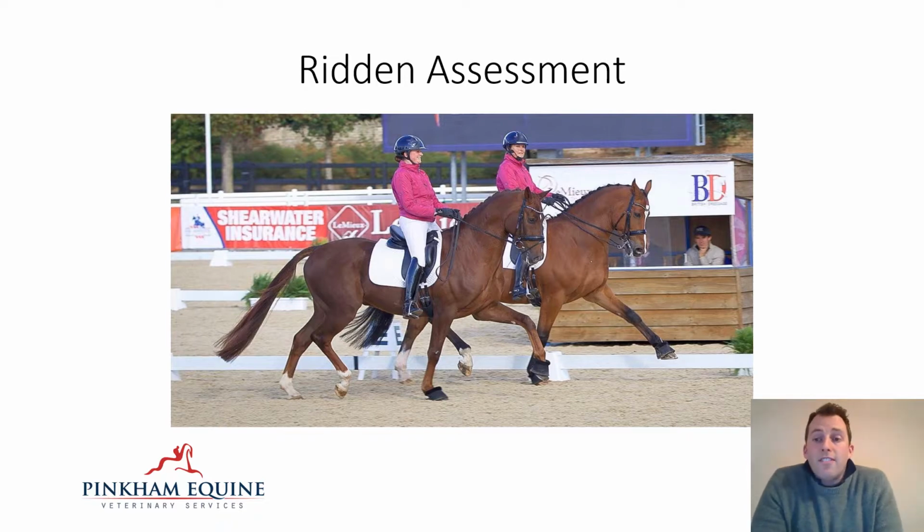Finally, the ridden assessment. We don't always reach this stage, and certainly if a horse is visibly lame when we're trotting it up, or observing it on the lunge, then it's not always necessary to see the horse ridden. But in those horses that don't show any lameness but do apparently have a problem, it is useful to see that horse ridden, doing its job. As we reminded ourselves from earlier, there is a small but significant proportion of horses that are lame and will only show that lameness when they are ridden.